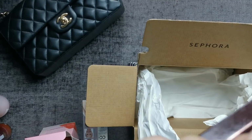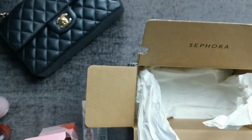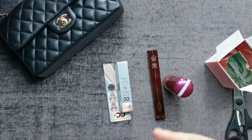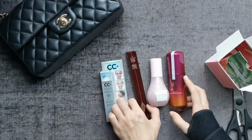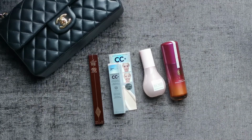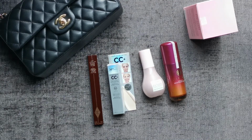Let me try it out. I'm quite excited to use this as well. Yep, that's about it for my Sephora haul. 1 lip liner, 1 CC cream from It Cosmetics, which I have actually tried before, and 2 skincare products. The vitamin C and the niacinamide dewdrops, watermelon dewdrops. So there's more skincare, hybrid, and skincare. Yeah, that's about the Sephora haul that I finally managed to unpack after having it in a box for at least a month now.